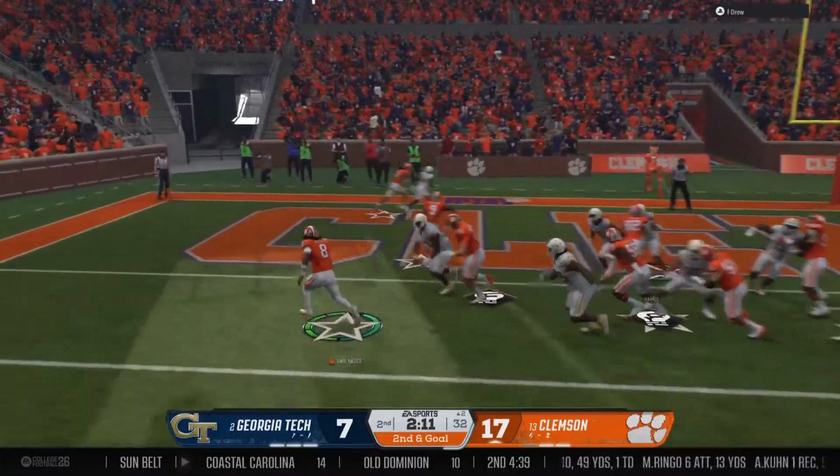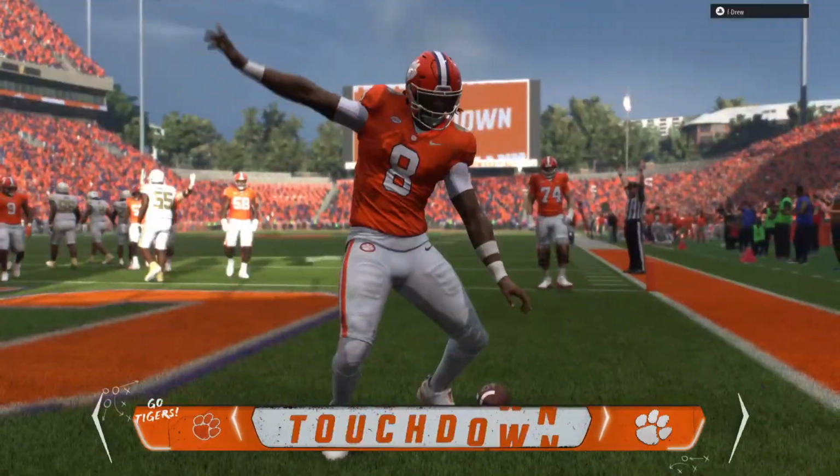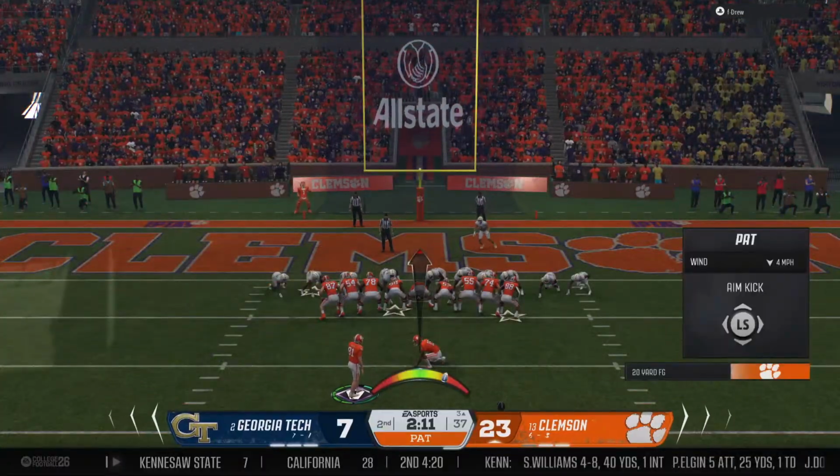Designed quarterback run. Refusing to be brought down. Touchdown, Tigers. Chris, that's what I love about this quarterback.